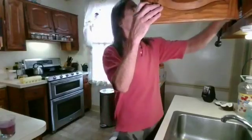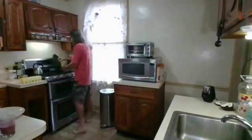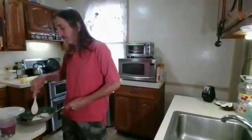I'm going to get my breakfast here and scrape it off in the pan. If I can even get it off, because it might look good, but it's kind of stuck in the pan. So I've got to scrape it up and get my breakfast going.